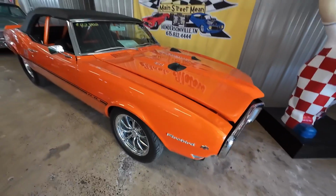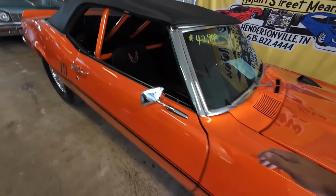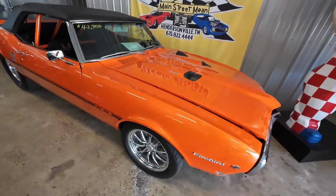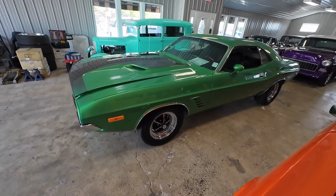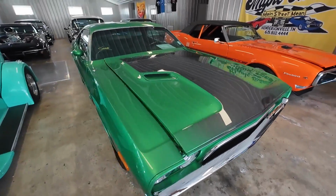1968 Firebird, and she's set up for the road, but she looks like the strip all the way. Big block under the hood, roll bar, nice interior. Convertible, big tire car, but it's streetable. This one here, I wish I could post it, but it's already sold. Guys, this is a show car, 1972 Dodge Challenger. You can see it's super nice.